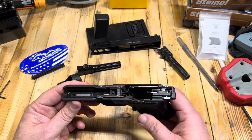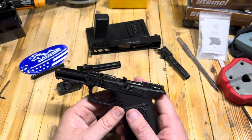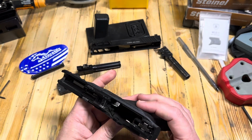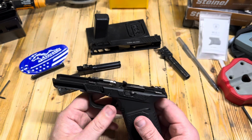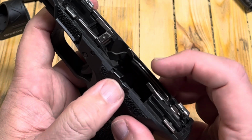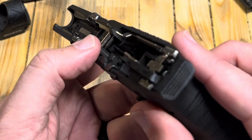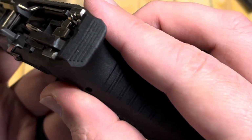But I know this is the original frame, and here's what the problem was, guys. We had a parts failure. Just one little simple part. We had a parts failure, and this has nothing to do with Anderson. This is just this little part right here. This is the slide lock, and it's got a little spring that catches up there underneath the bar. You're probably not going to be able to see it.